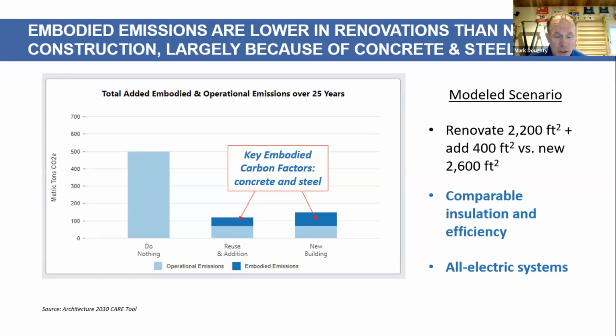There's quite a bit of research, and you can jump online and read about the whys, but the most recent data I saw suggested that concrete is responsible for between 5 and 8% of global emissions annually. So the fact that you can reuse existing concrete and existing steel when you renovate a home puts the renovation into a favorable light with respect to emissions.